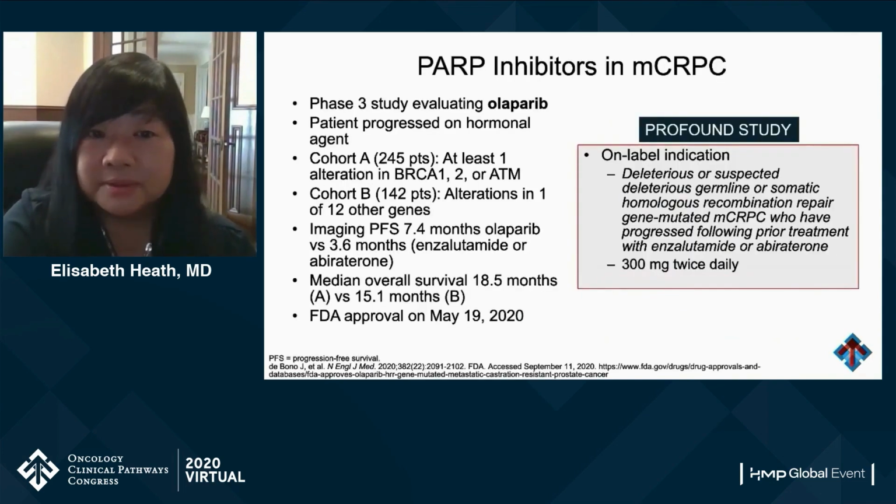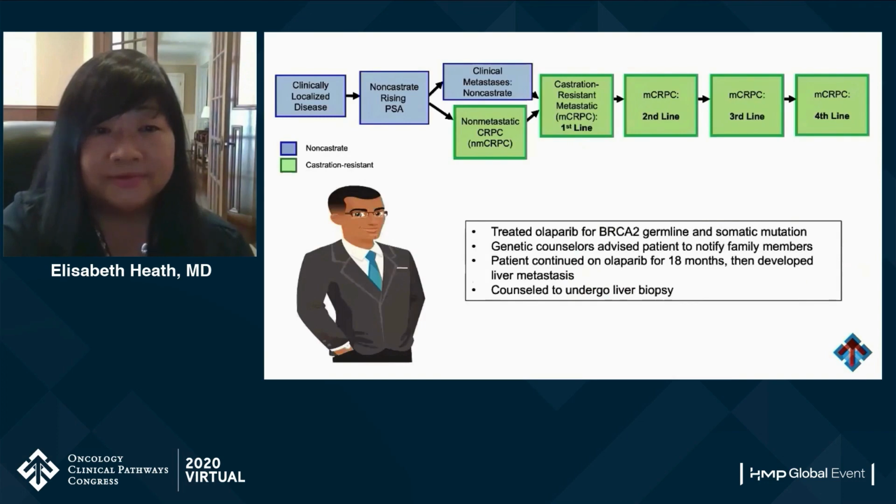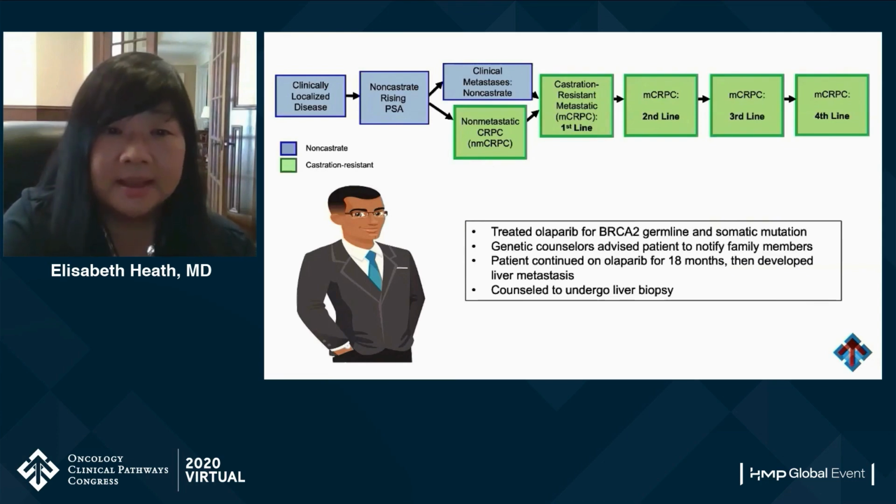The first one is the PROfound study, which was just updated at our recent ESMO 2020. It's now FDA approved as of this year in May, where those who have germline or somatic mutations are definitely eligible after receiving enzalutamide or abiraterone. And then the TRITON2 study, also similar, except that you need to also have had a taxane, but this also obtained FDA approval. So in the CRPC space, we have definitely increased our options. And in this hypothetical patient, he was treated with olaparib because he had the BRCA2, and more importantly, the genetic counselors were notified so that family members could be tested and so on.